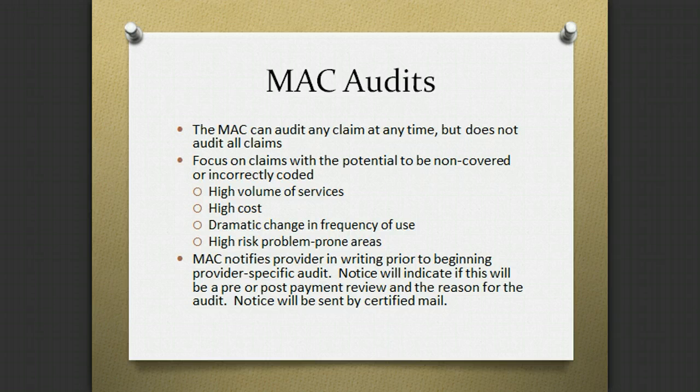They also have some high-risk, problem-prone areas like short stays, 1 to 3 day stays that are considered inpatient by the provider, and maybe that level, that acuity, wasn't high enough and that should have actually been an outpatient or observation. And they'll notify the provider in writing when they do the audits.